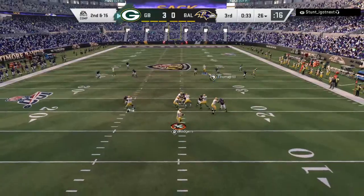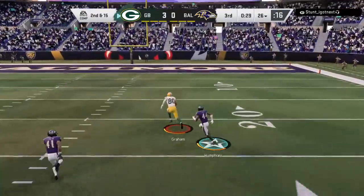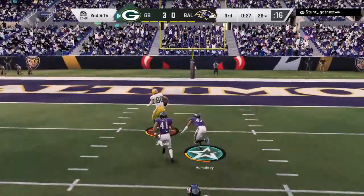To try again after the sack. Rodgers, he's going to loft one deep over the middle. It's caught inside the 25.